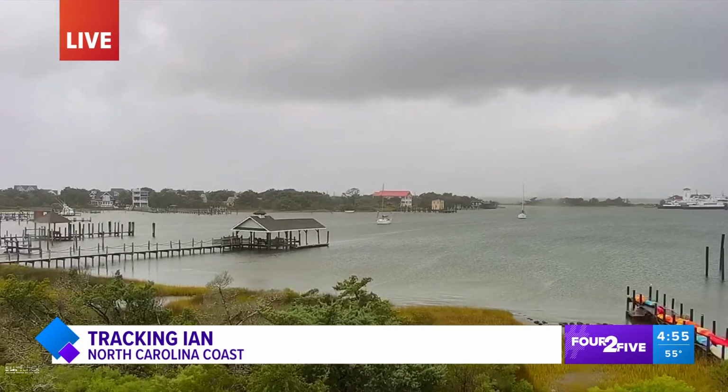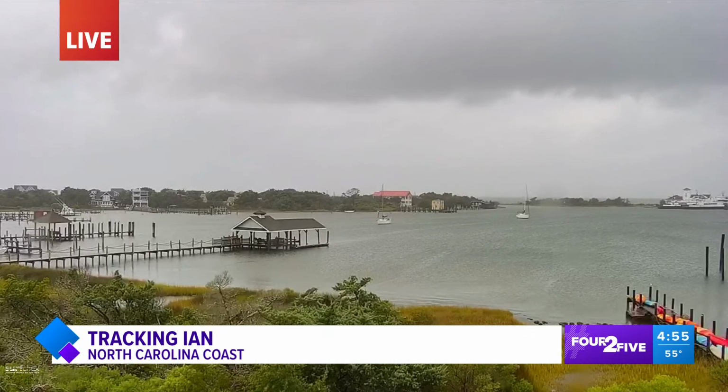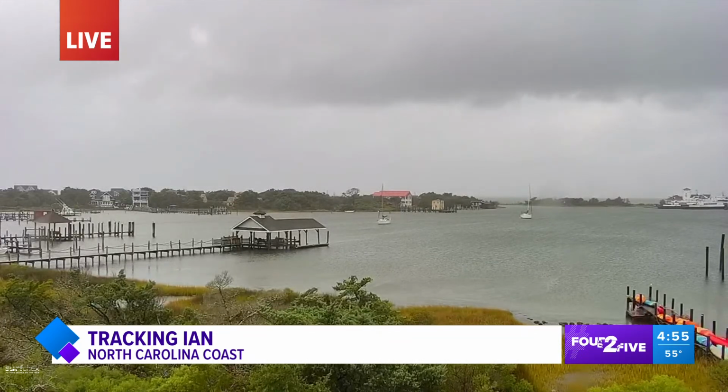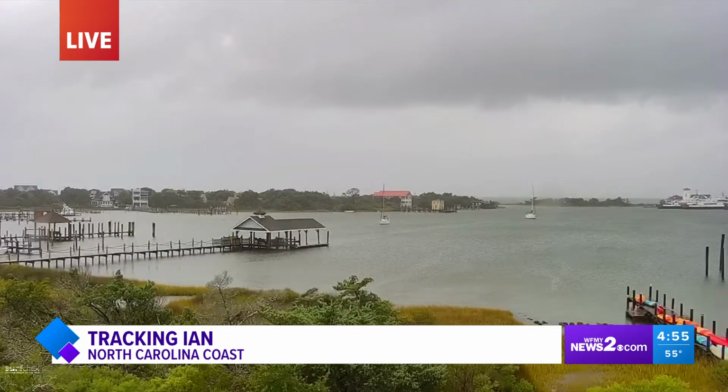And one thing you might not think about is when wind is rushing over water, there's no friction. There's nothing to slow it down, so it stays faster. When it moves over land, it has friction and it slows down a bit more. So you do tend to get these gustier winds right at the beach. And do you anticipate conditions getting worse at the Outer Banks or staying about this?